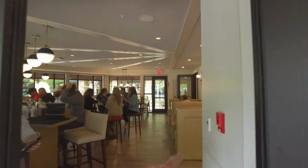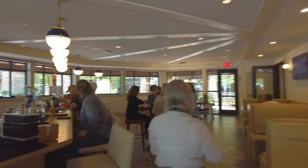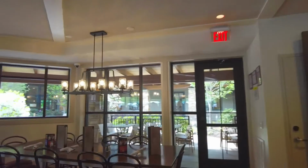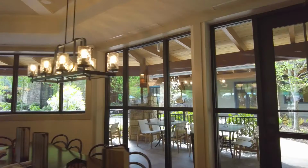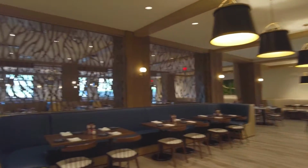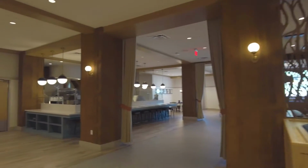So you see some nice booth seating and things like that, as well as your bar seating. The bartenders here are already a little bit familiar with me from previous nights, so it is what it is. But it's a nice little area. Small little bar, like I said, lots more outdoor seating than there is indoor seating here at the High Note. But as you pass through the High Note, you enter right into the Ember and Elm.